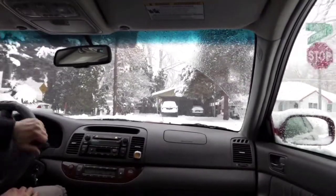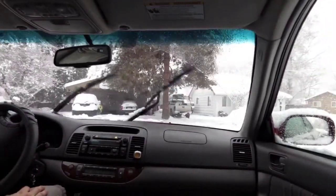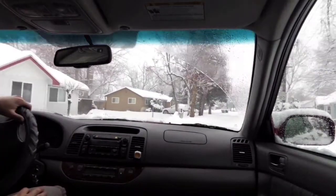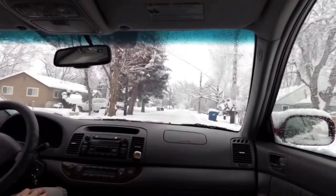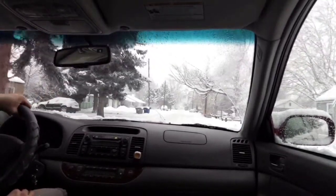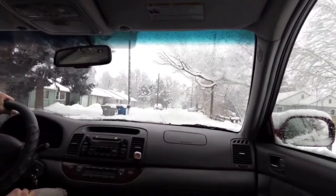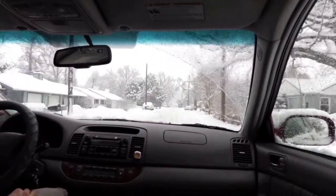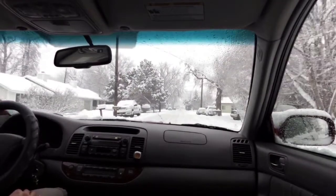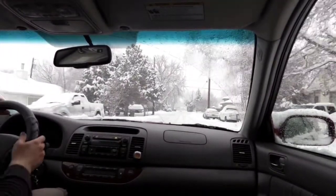Now this stop, I'm not going to come to a full stop. I don't care about the law. If I come to a full stop, I may not be able to get back up and get moving. And remember, this is just a neighborhood. So essentially there, I just broke the law, but it's better than being stuck and getting rear-ended and embarrassment and all that other stuff. So that's just what you have to do.